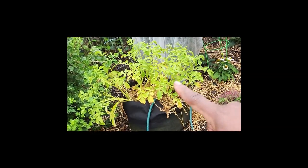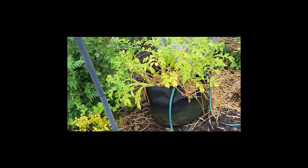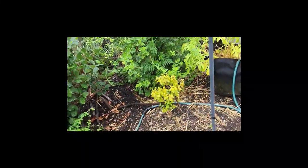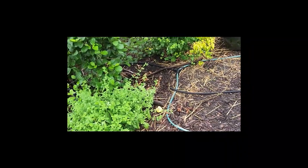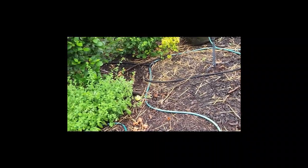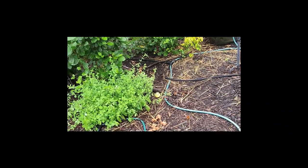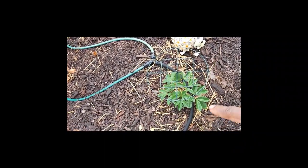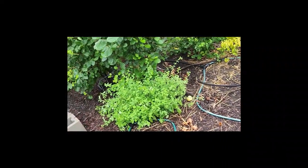And then there are more potatoes in there, and that one of course is turning yellow too, so those are almost ready to harvest. I also have a number of peonies over here. Maybe I'll start calling it the peony and berry patch. But I have a number of peonies that I just planted this spring, so they're tiny, but they're growing. As you can see, there's one, but they're all about that size. So there's a whole row of them.